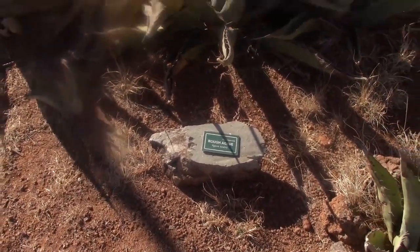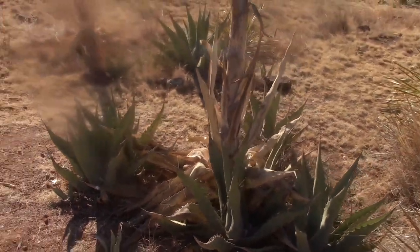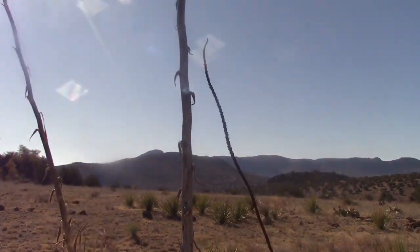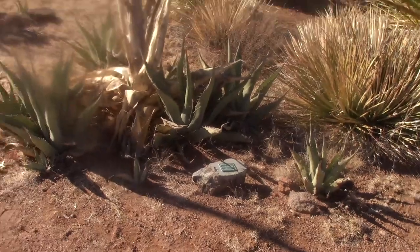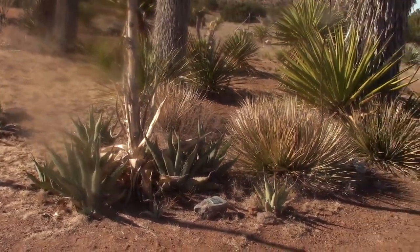Rough agave. Oh my goodness, look how tall this is. This is the one we kept seeing, the rough agave. Okay, look at this flower shoot, guys. Let me see if I can do this without shooting into the sun. Okay, so this is a rough agave.